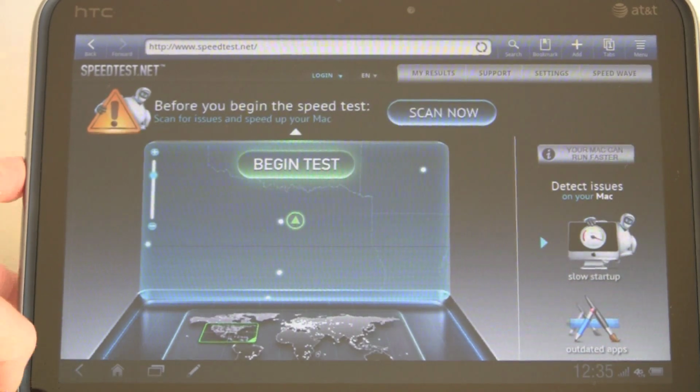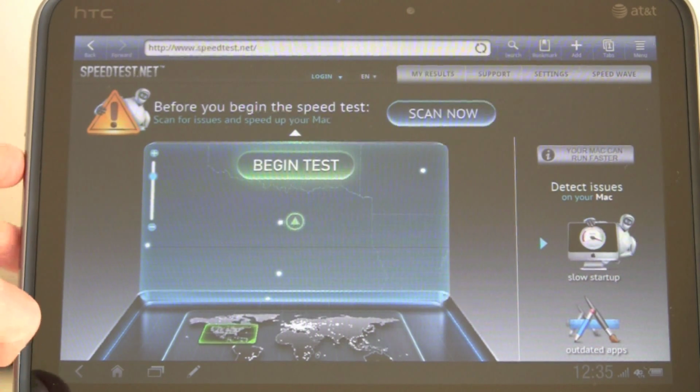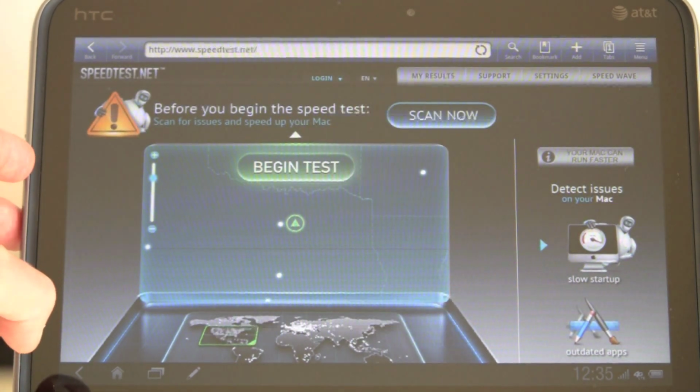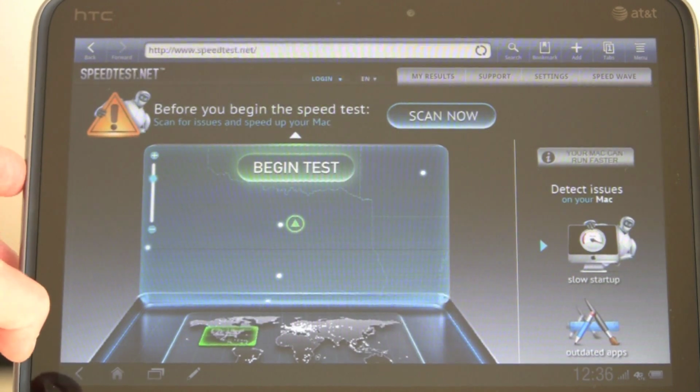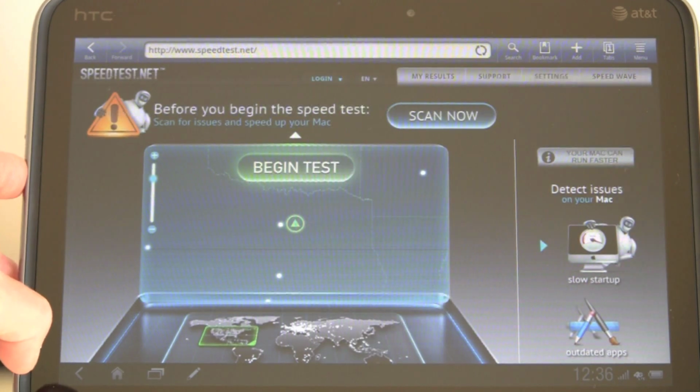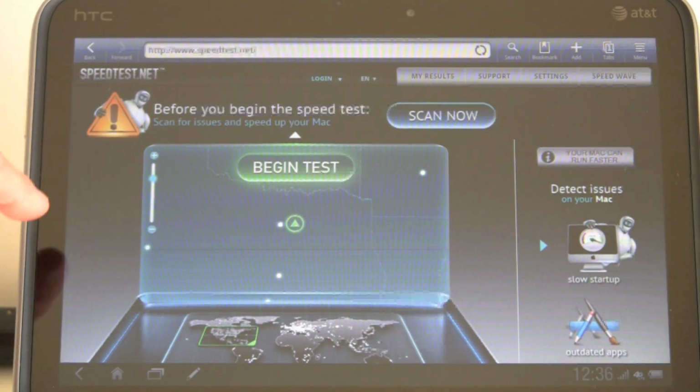Right now, AT&T only has 5 cities covered, and they're expecting to have about 15 more markets added by the end of the year, covering 70 million people. But their fallback is to HSPA Plus, which is pretty fast. On average, we got 7.5 megs down and 1.2 megs upload, which is way faster than EVDO Rev A 3G on Verizon. So as a consolation prize, you're getting pretty fast data on here no matter what.